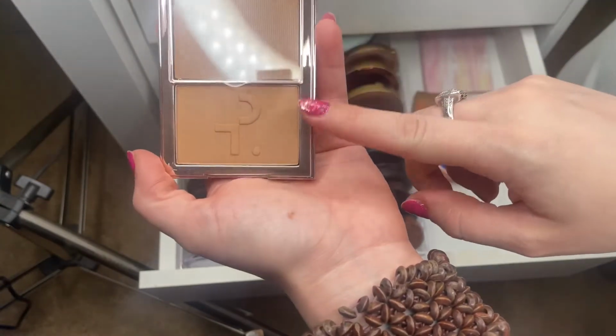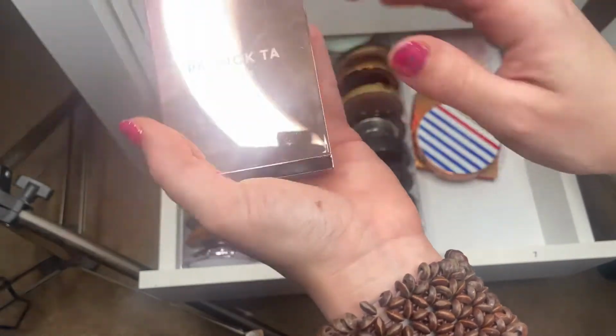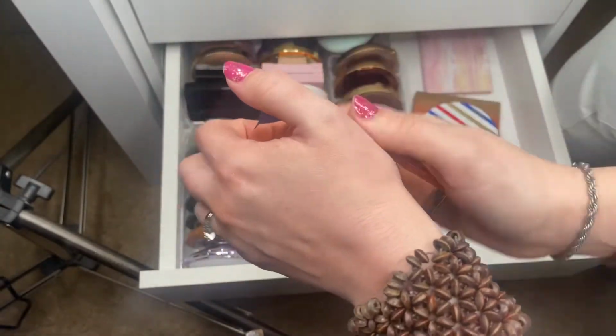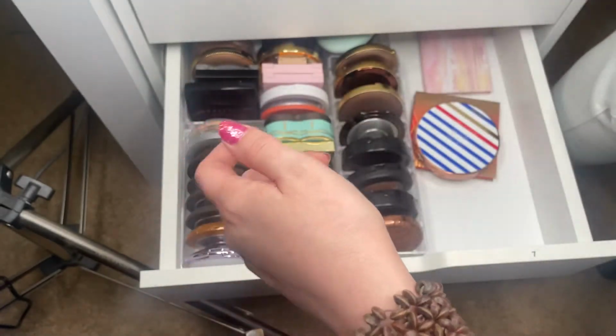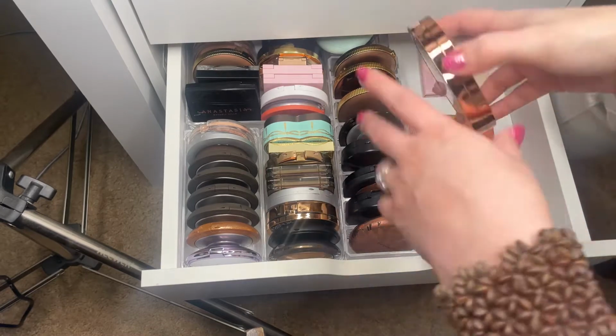Alright, this is from Patrick Ta, and this is in She's Statuesque. So, you have got a powder bronzer, and then you have got a cream bronzer. I love his packaging. Sorry, it's blinding you guys, but it is like such a luxe brand, in my opinion.